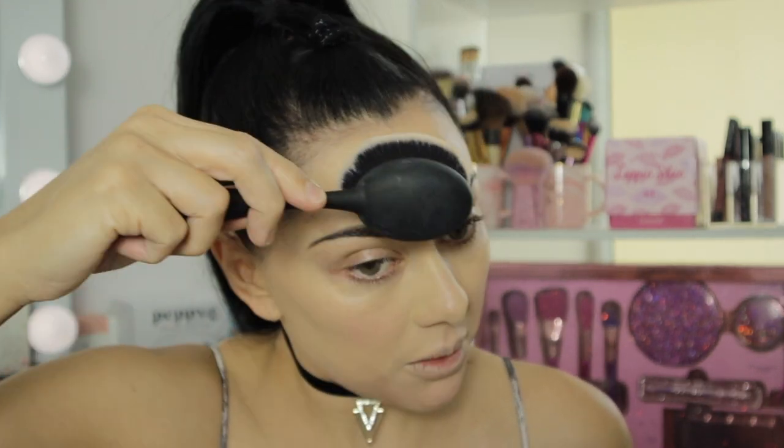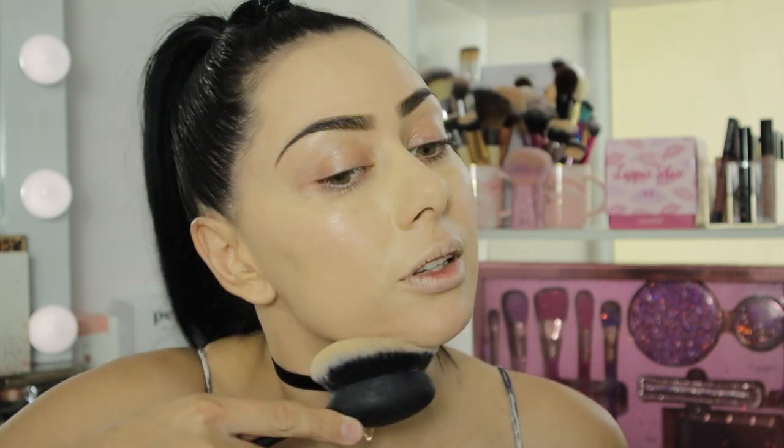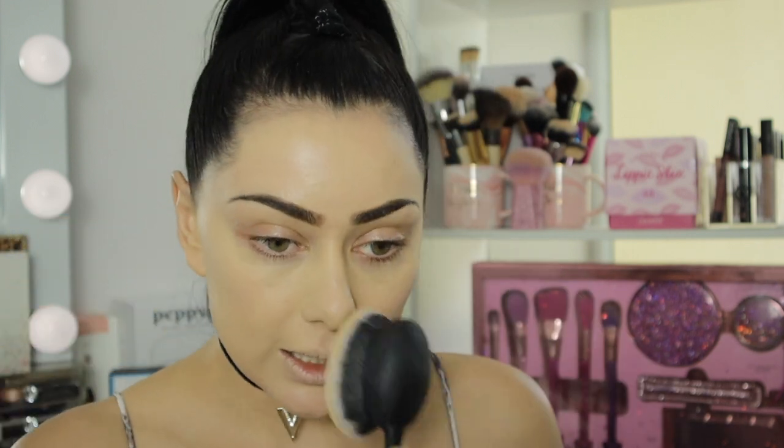And I'm just trying to keep it away from underneath my eyes because I don't like to put foundation under there as well as concealer, because I feel like it's too much product, and I do have little fine lines underneath my eyes. So obviously the more product I put under there, the more cakey it looks. So I just like to leave that with no foundation.